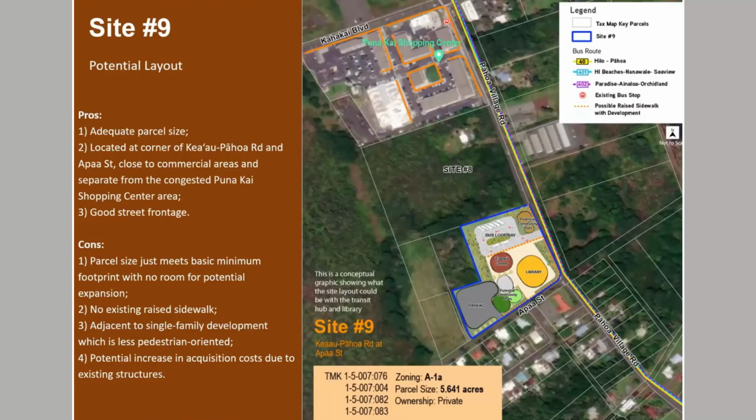This one has adequate parcel size, so 5 acres, and we'll talk about this in a moment, but 5 acres was generally the minimum size that we were going to need to feel like we could incorporate the elements we would like to see. And so it does meet that criteria.